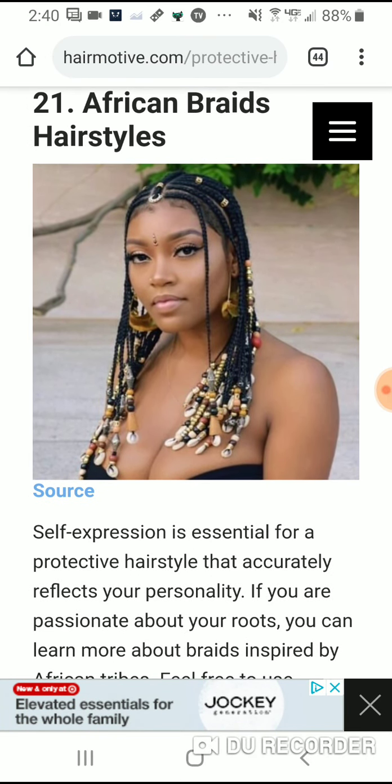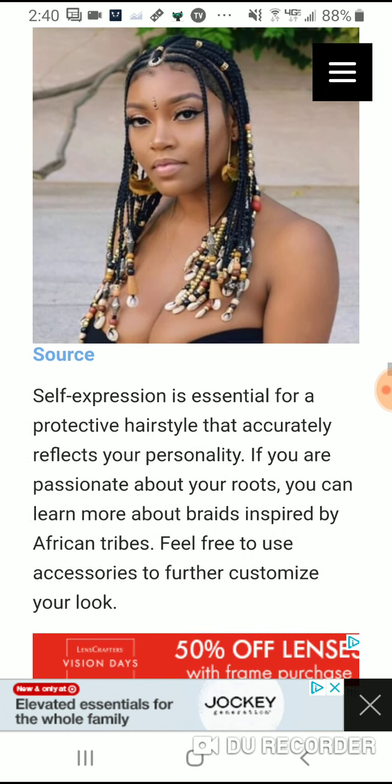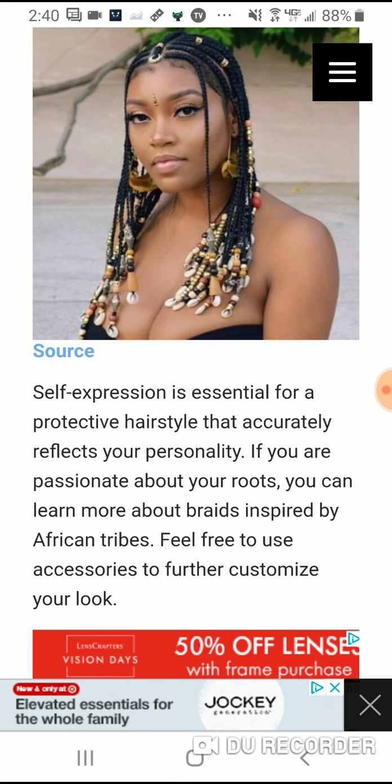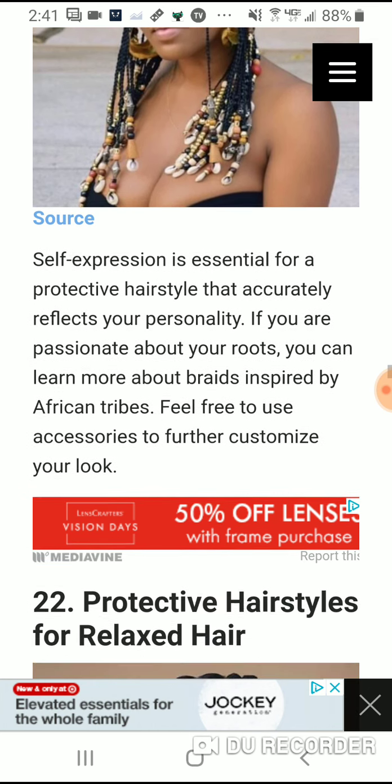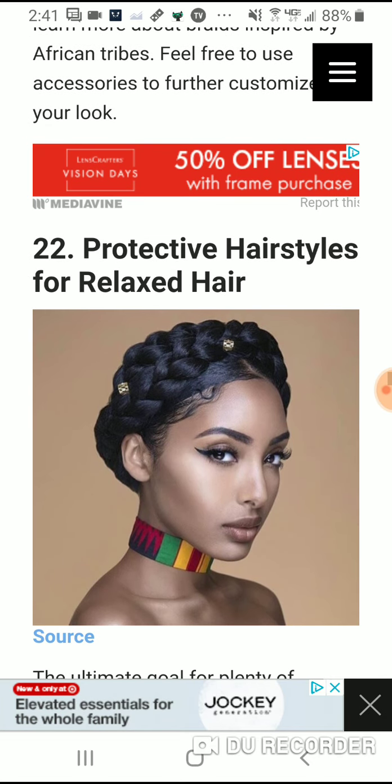Okay, 21, African braids hairstyles. Self-expression is essential for a protective hairstyle that accurately reflects your personality. If you are passionate about your roots, you can learn more about braids inspired by African tribes. Kind of learned about some of those, but they look kind of hard to do. Okay, feel free to use accessories to further customize your look. Yes. 22, protective hairstyles for relaxed hair.